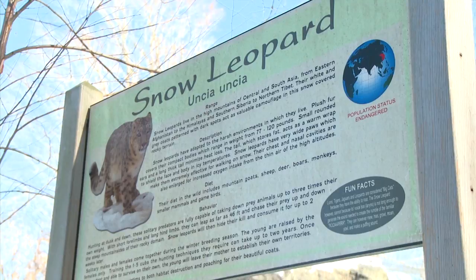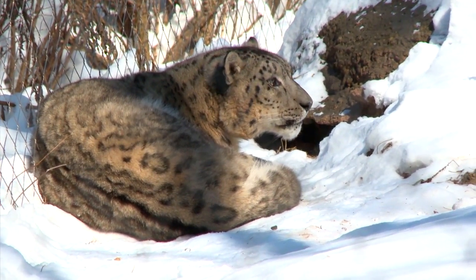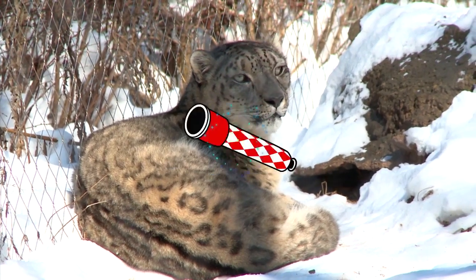Snow leopards are one of the rarest big cats in the world. These guys are hunters in high elevations. That gray coat blends into the rock work that they hunt in, and they just love this snowy weather here.